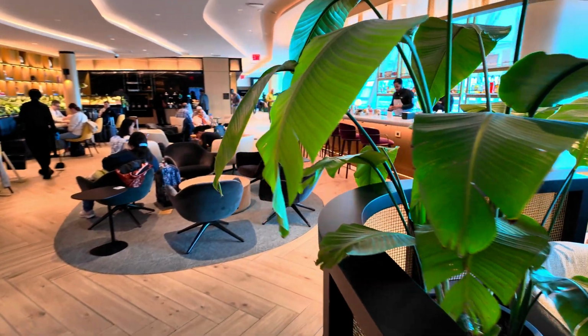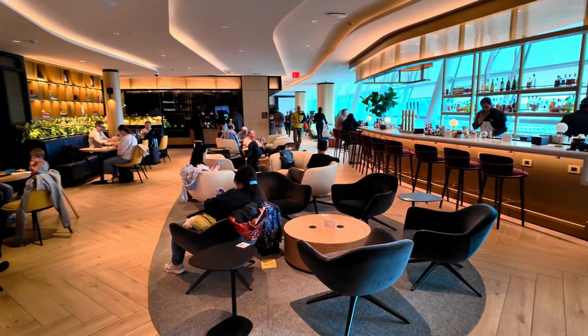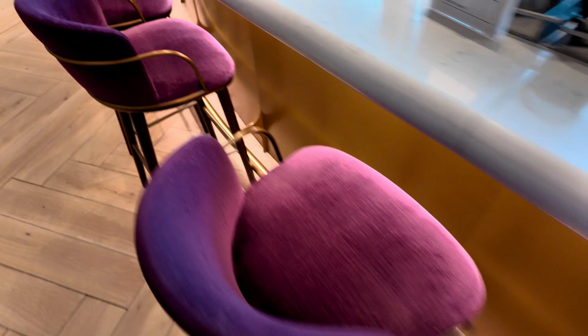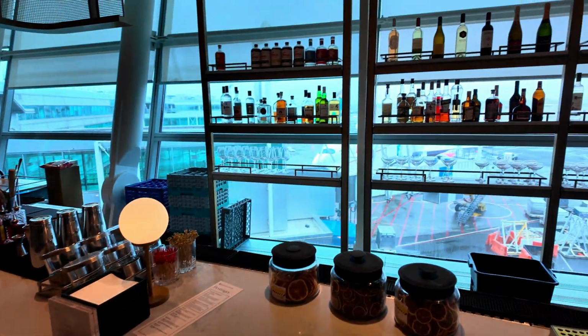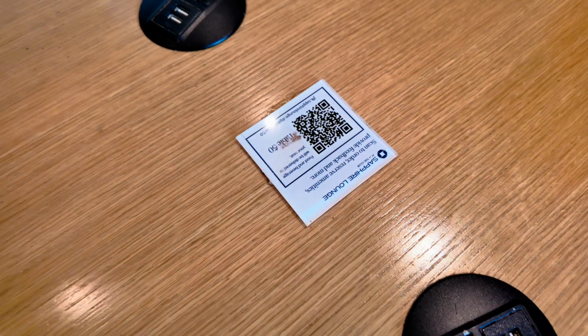So the Etihad lounge is actually the Chase Sapphire lounge. They share that same space here at JFK. So that's an interesting thing. We thought it was a dedicated lounge, but actually it's the Chase Sapphire Reserve lounge as well as the Etihad lounge here in Terminal 4. Awesome space. We'll show you a little bit about it. They've got food on order, so you can actually order with this QR code that's on the table. And then the menu that pops up is actually pretty good.